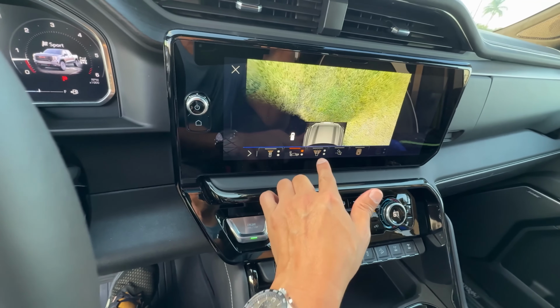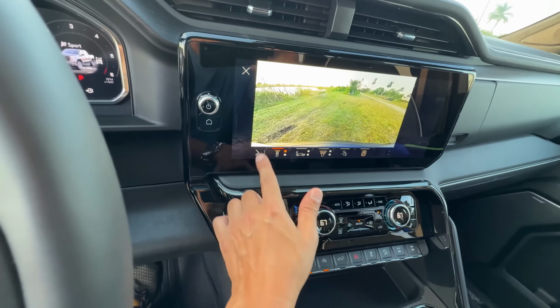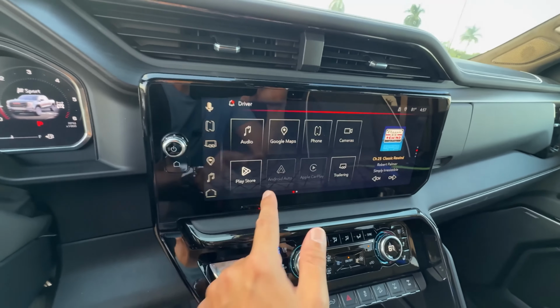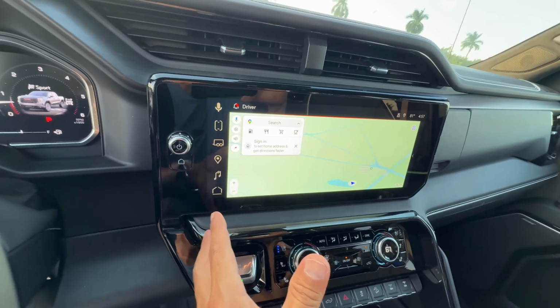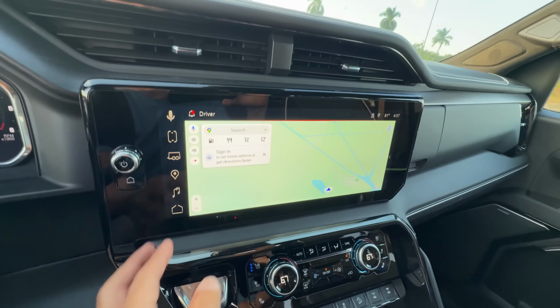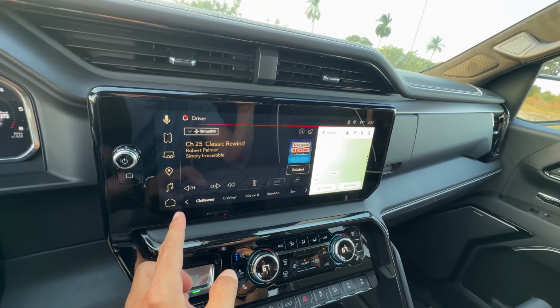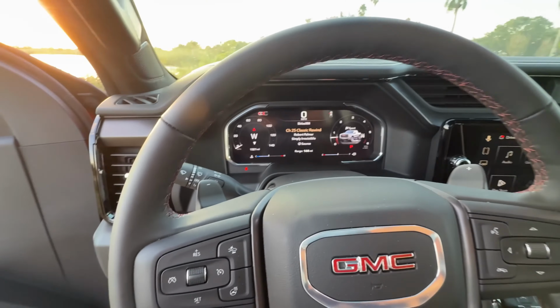There you have different angles. You can see what's happening in the back with the bed. Well, you have all those angles. Look, there's the bed. Perfect definition. In addition to Google integration, well, you can integrate the Play Store, you can download your apps, Apple CarPlay, all of that, the music integration, the apps for towing, you have all of that here, and it's a pleasure to navigate through that whole interface.